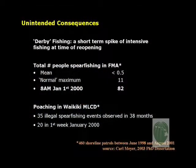Another really important thing that's happened in the FMA is a kind of unintended consequence. And this is what's called derby fishing. That's a short-term spike of intensive fishing when an area becomes open. To illustrate that, this comes from Carl Meyer's data, 460 shoreline patrols over approximately a three-year period. So normally when you walk the 2.5 kilometers to the shoreline, you'd see nobody fishing, one person spearfishing, a couple. One time they saw 11 on a normal period, sometime on the weekend or a public holiday.